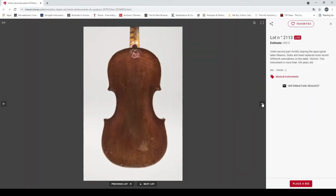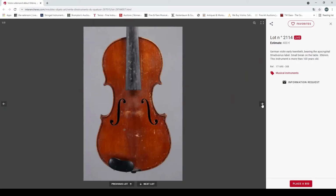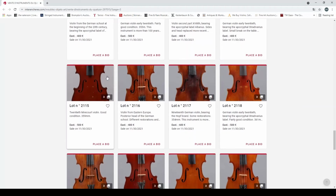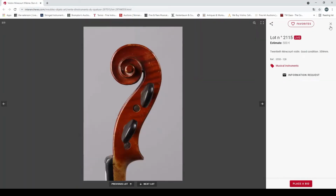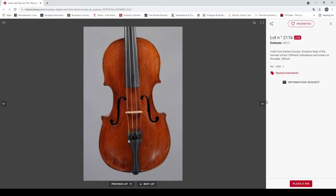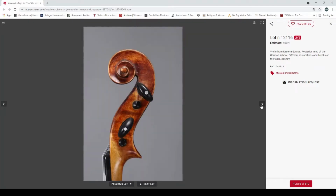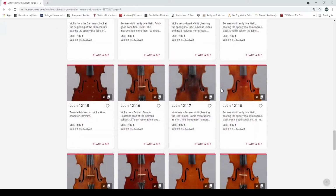Violin. Interesting. German violin, early 20th century. Another Mirecourt violin there. Violin from Eastern Europe. It's actually quite interesting in a way.